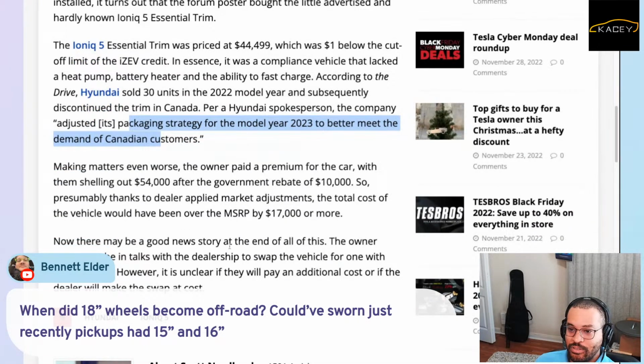Good news at the end of all this, the owner appears to be in talks with the dealership to swap the vehicle for one with fast charging. However, it's unclear if the dealer will make the swap at cost. There's got to be money involved. That salesman is going to be mad they lost their commission for scamming the customer. This would be one I want to bring up on the other show. Save this.